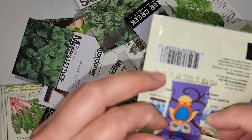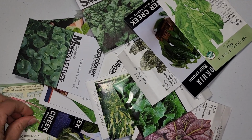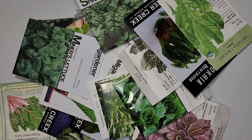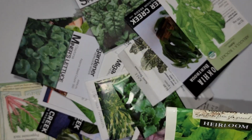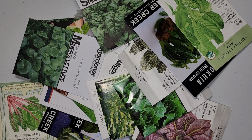Okay, this one I taped shut so it wouldn't spill, which I discovered that I know which packet it is, but somehow this little seed is spilling. Anywho, okay, so this is an arugula. I'm not going to untape it. I grow a lot of arugula. I've grown it in big bunches. I've saved seeds from it.